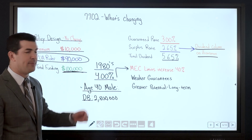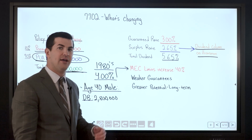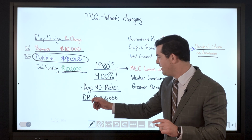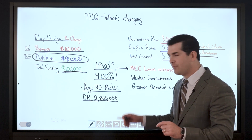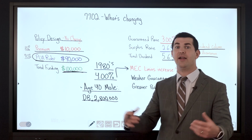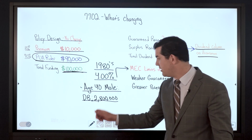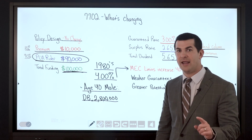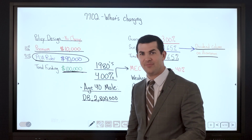And because most companies have had a 4% guarantee, that's where we have seen all companies need to require about the same death benefit for the same MEC limit. Meaning a 40-year-old male with MassMutual, Guardian, New York Life, any company out there, if they have a 4% guarantee, I'm going to need about $2.8 million in death benefit in order to obtain that $100,000 MEC limit.